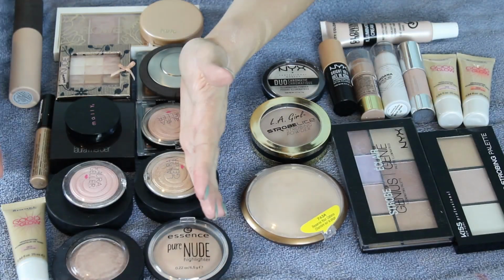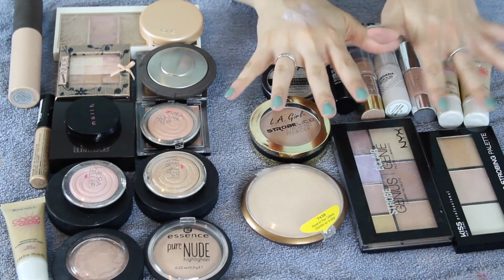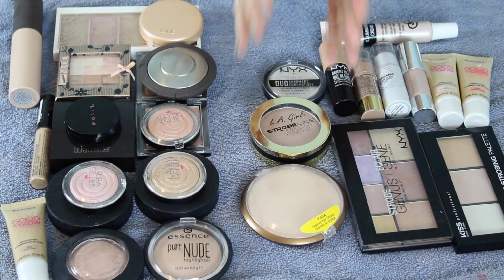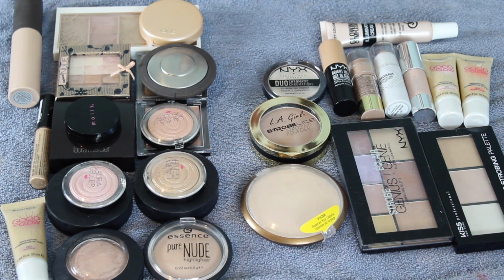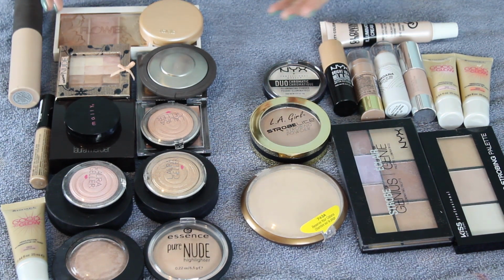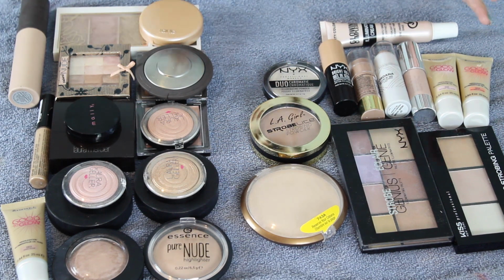Okay, guys, so this is what I am keeping, and this is what I'm getting rid of. I just counted. I'm keeping 16, and I'm getting rid of 12, and I know that's not exactly half, but I am really happy with everything that I'm keeping. And obviously, yes, I will buy more highlighters again in my future, just because I try makeup, that's what I do. But I'm really happy.